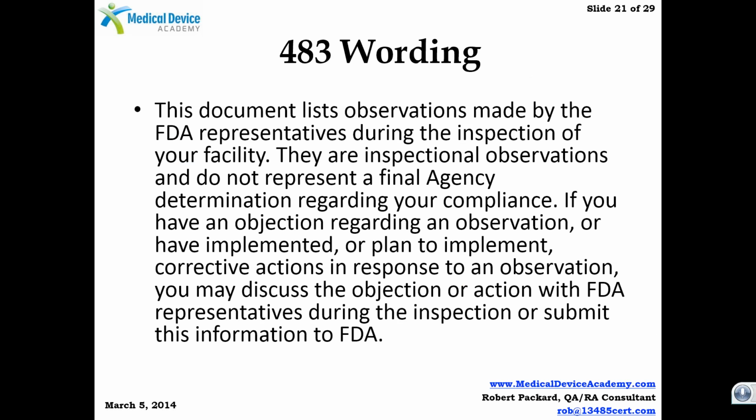And if you want to learn more about these, I provide some links on where you can get a list of all these 483s that they've published recently.